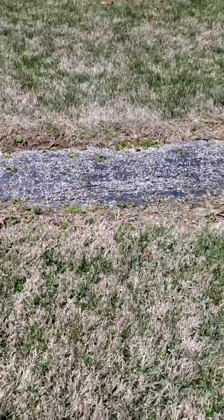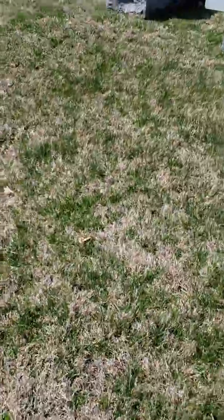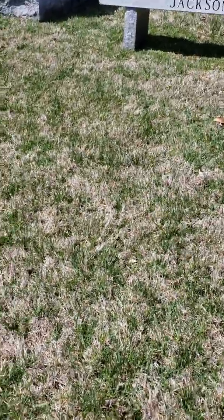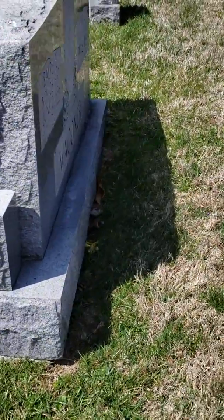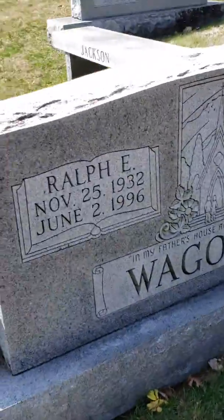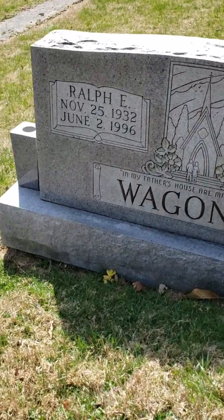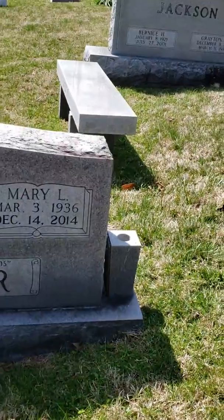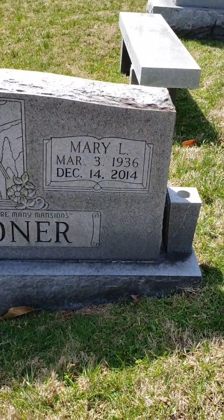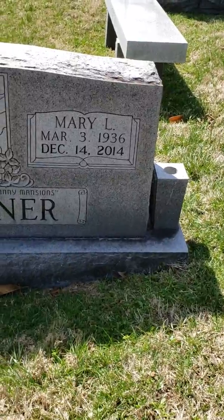I haven't seen any older than the 1940 one, but that one was way up there. Oh wow. Yeah, that's the oldest one I've seen. These are, well, one of them. Well, they were only 30. Aw. That's sad. The wife died much after. Like, 18 years.